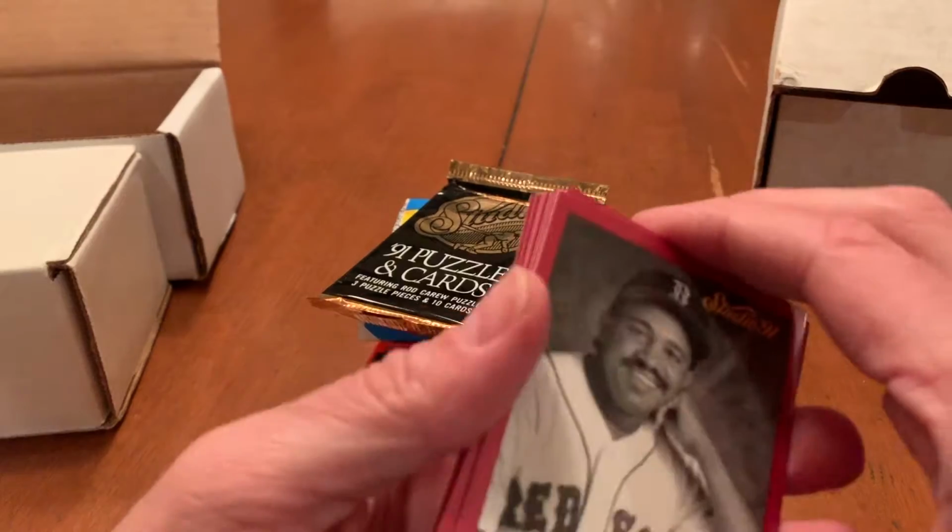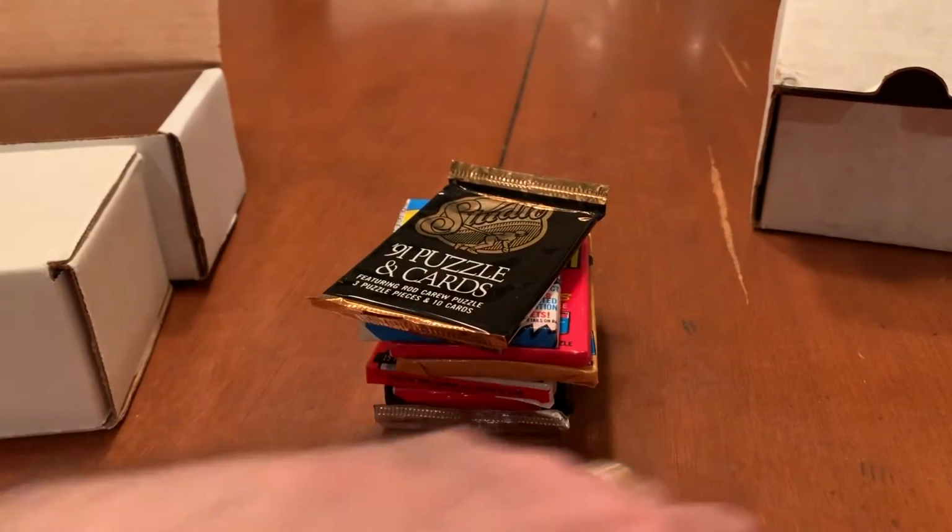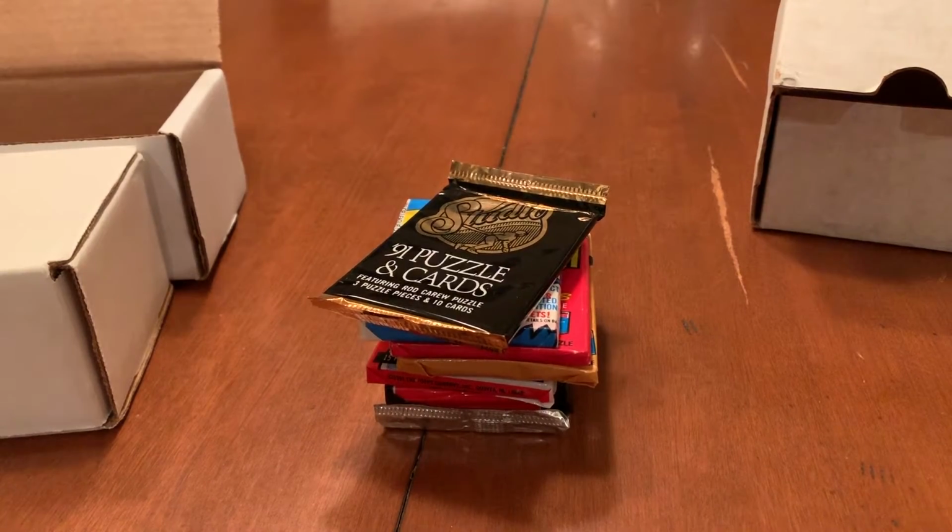These cards are always funny. They always crack me up because they're like those, you know, that photography place, the glamour shots of the baseball card world.